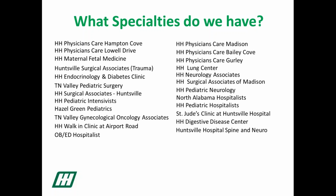And then we have Huntsville Hospital's Maternal Fetal Medicine, Lung Center, Surgical Associates, General Surgery and Trauma. We have Neurology Associates, and Tennessee Valley Pediatric Surgery, Pediatric Intensivist and Pediatric Hospitalist. We have Hazel Green Pediatrics, Tennessee Valley Gynecology, Oncology Associates, and we have our North Alabama Hospitalist, St. Jude's Clinic at Huntsville Hospital, Digestive Disease Center, our walk-in clinic, and Huntsville Hospital Spine and Neuro. And we also have our OB and ED hospitalists.